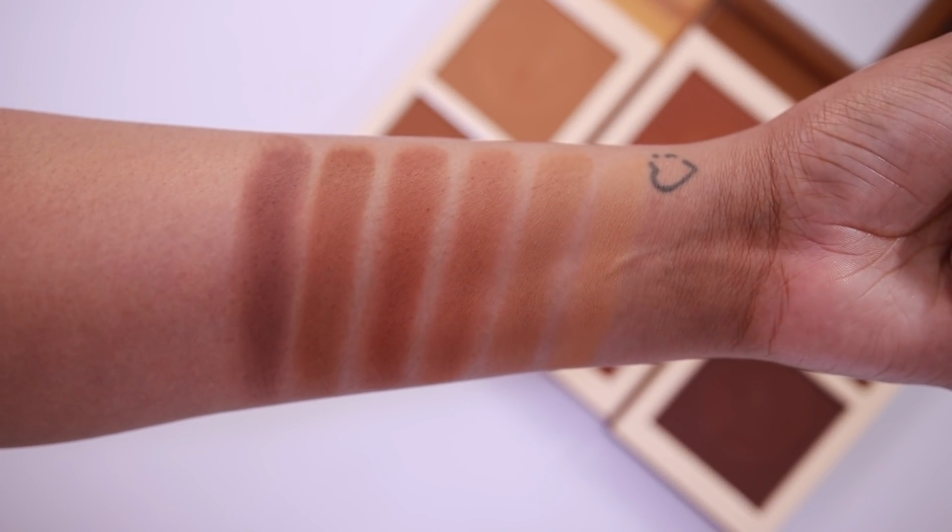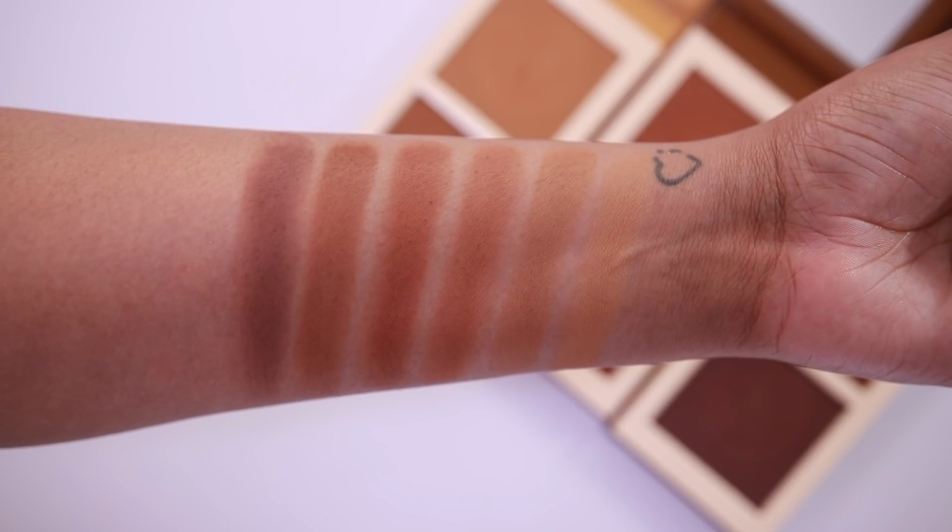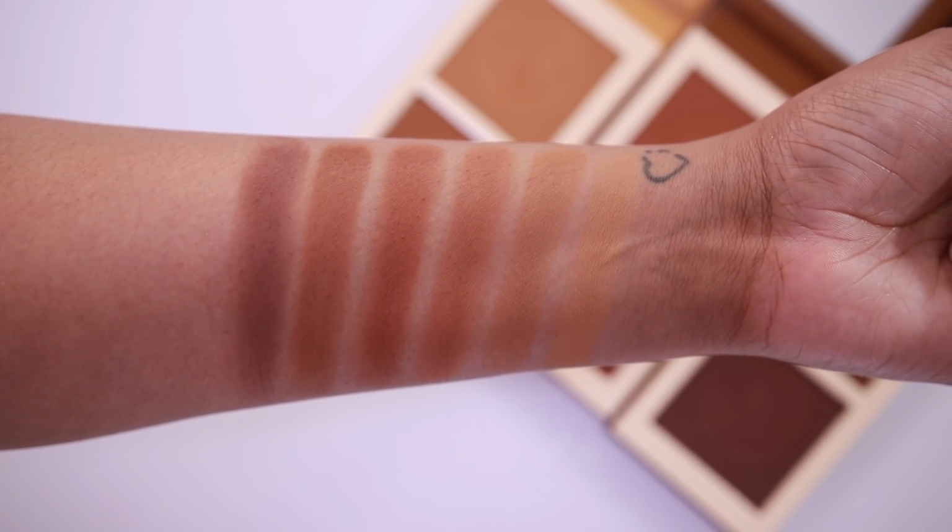Now there are 2 shades in each duo, and we're gonna start out with the tan duo. As you can see, these shades have a very beautiful caramelly undertone, even leaning a little bit more orange. So I'll apply each shade to one side of my face so you can see the difference in color, and I'm gonna go in with an angled brush from Colored Rain.